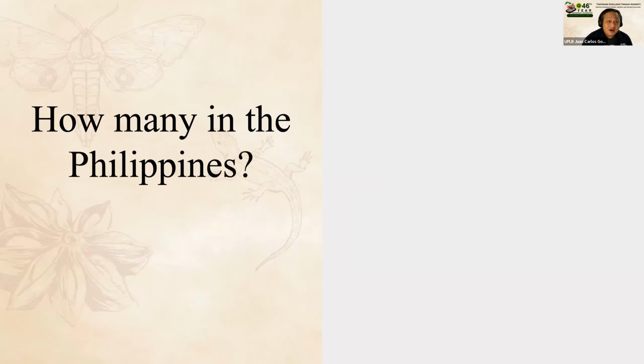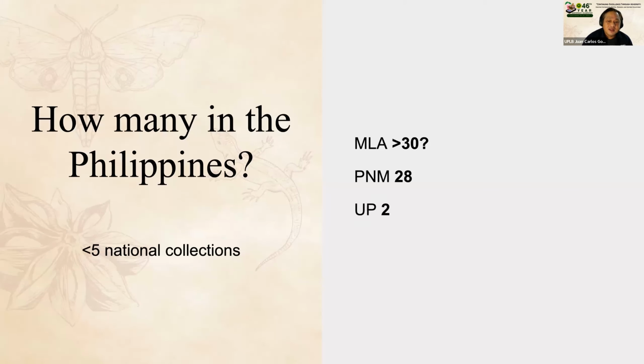How many types are remaining in the Philippines? There are less than 5 national collections, which of course represent them. I have 3 of them here. The Bureau of Science Manila had more than 30 specimens or types, but of course, a lot of them were lost. Some were assigned neotypes. The National Museum has 28, and the University of the Philippines has 2, including one which was named after then First Lady Imelda Marcos by Professor De La Cruz, the amethyst brown dove from Marinduque.